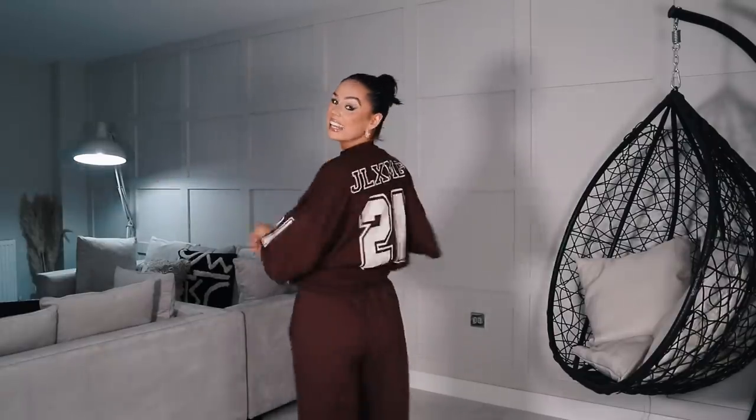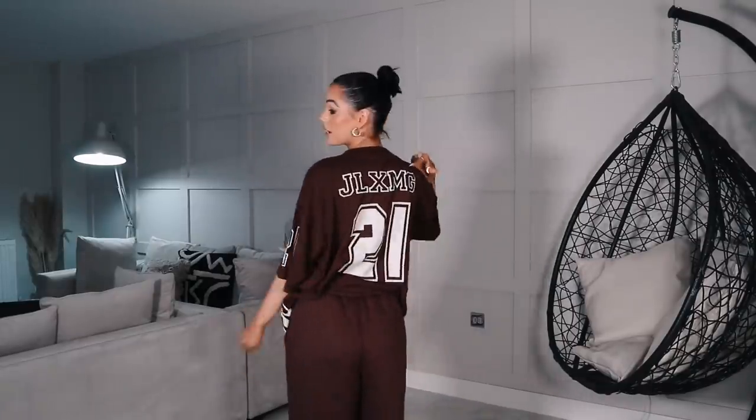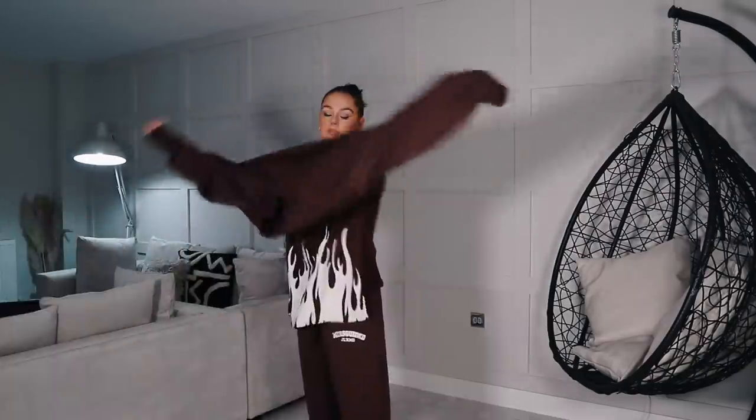Guys, the JLXMG flame tee is back, but in a chocolate colorway. And to freshen it up even more, we've gone for the 21 on the side and on the back rather than the 19. Don't want to sound like that, but they're almost like a little collector's piece at this point. Wait, I have a styling idea.